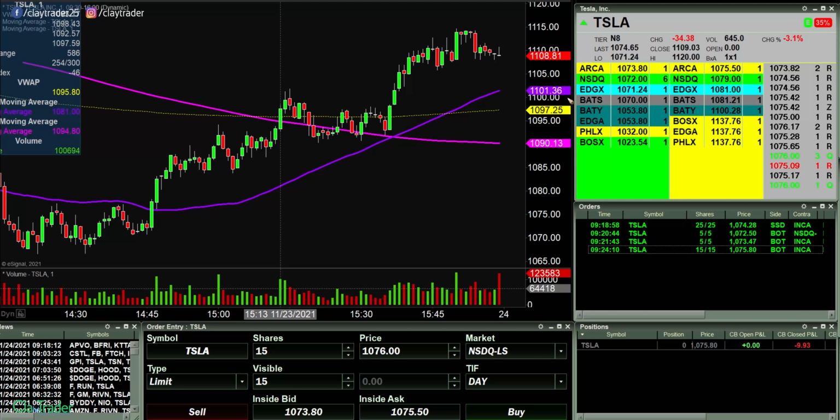Just took a small trade on Tesla, kind of testing things out a little bit, and ultimately lost $10 on it. Started to go in my favor a little bit, and then all of a sudden bounced back upwards, but never expected to make much on it or lose much on it. Like I said, it was just more of a test type trade.